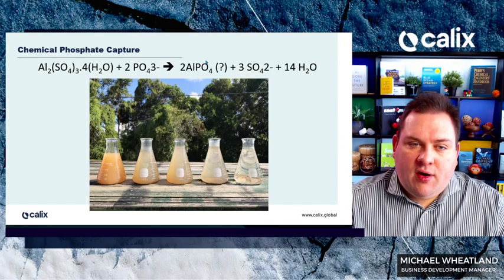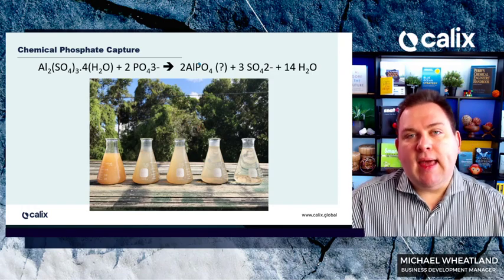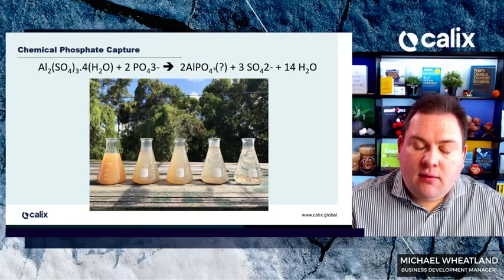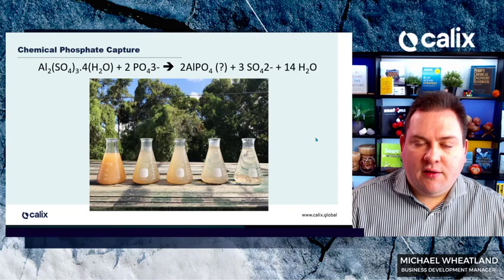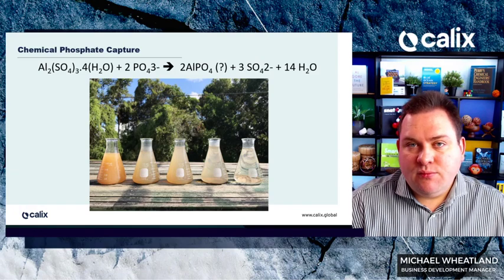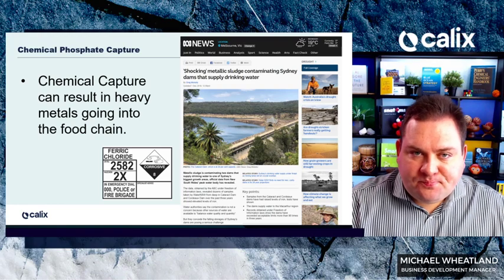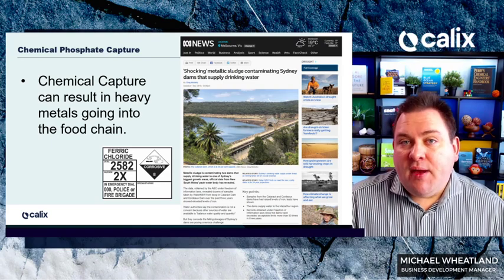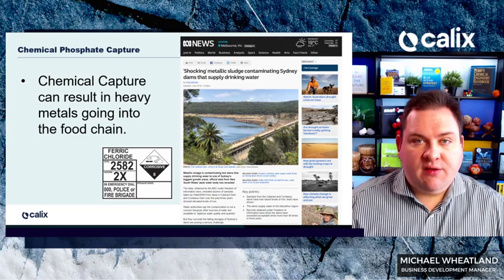This product, the aluminium phosphate, forms within the sediment, so it can settle out within the sludge of wastewater systems, but it's also quite toxic because aluminium is a heavy metal, along with iron and a lot of the other mineral or metal products that are used to form salts to deposit this or take the phosphate out of the system. What does this result in? Often it results in heavy metals getting into the food chain or the water cycle that we really don't want them to be in.